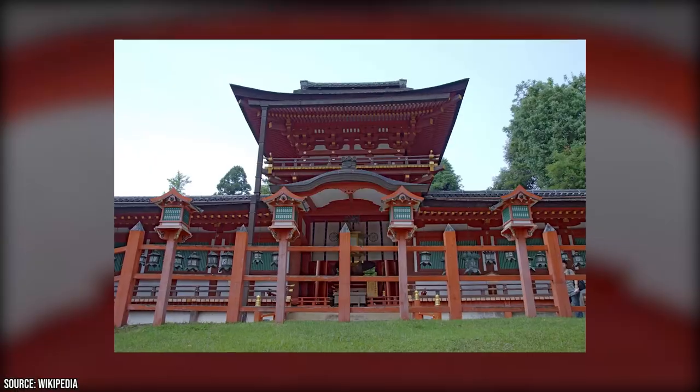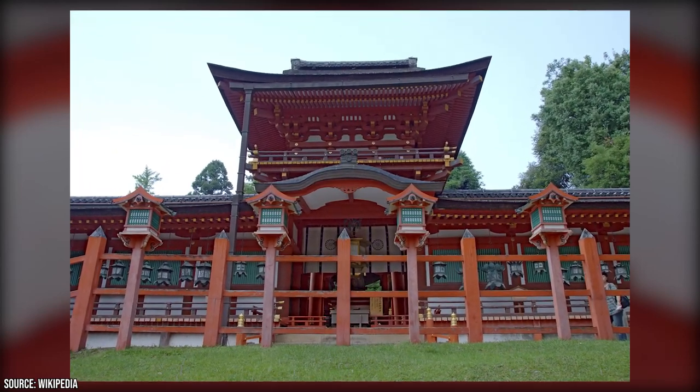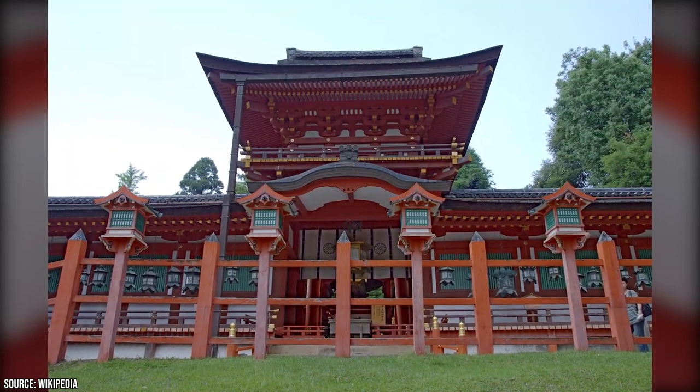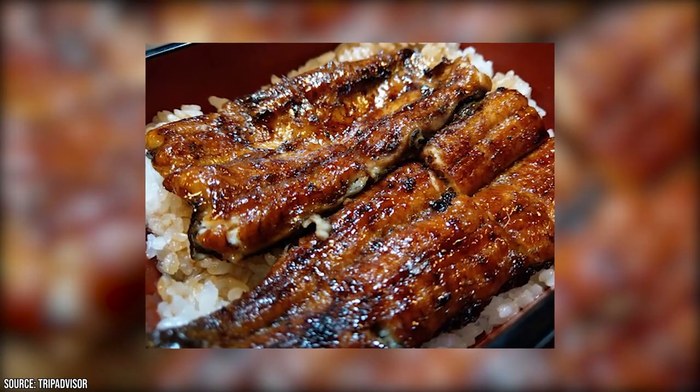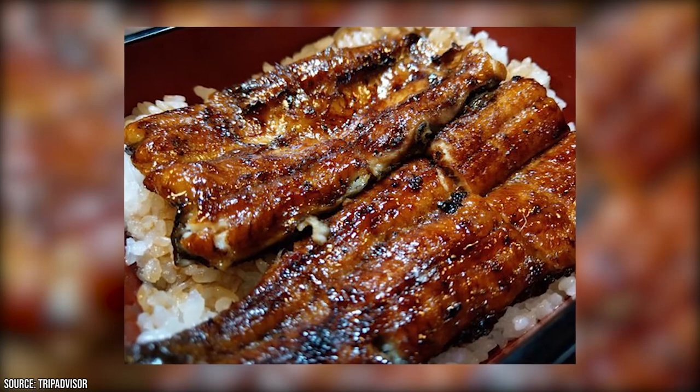After that, explore Kasuga Taishi, Nara's most celebrated shrine, surrounded by a mesmerizing lantern-lined path. When hunger strikes, stop in Edogawa, a local favorite, to taste unagi grilled to perfection.